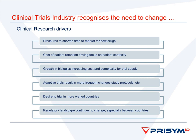So let's kick off by considering some of the drivers in clinical research today. At Prisym ID, we've been supplying labeling software to clinical research organisations, pharmaceutical firms, CROs and CSOs for many years. And the last couple of years have seen some significant changes from the industry. So let's take a look at some of these challenges.